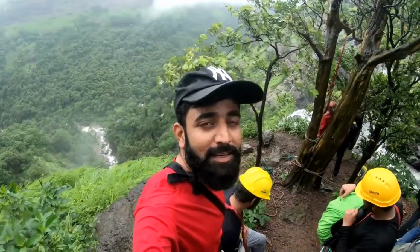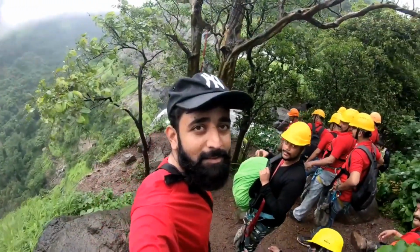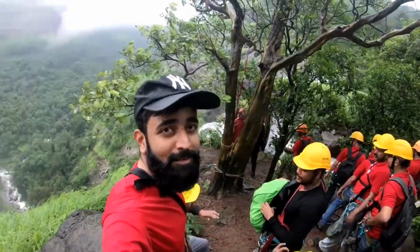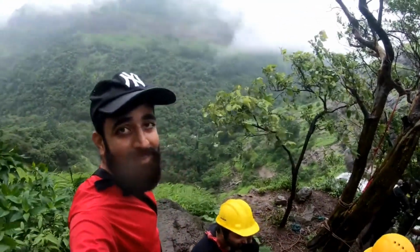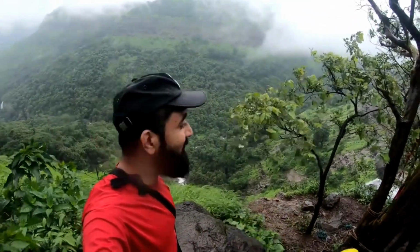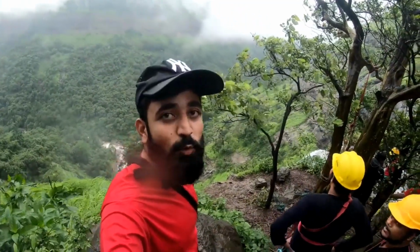I'm standing at the top of Kataldhar waterfall, and this is the point from where we are going to start the rappelling. There is an awesome view in the background, and due to heavy rainfall we have very good water flow here.